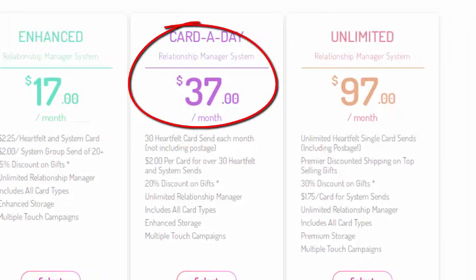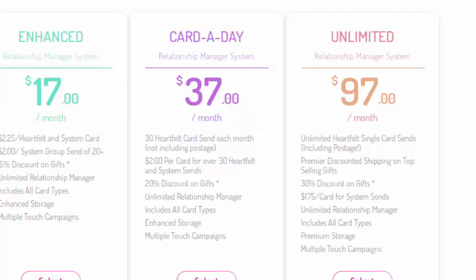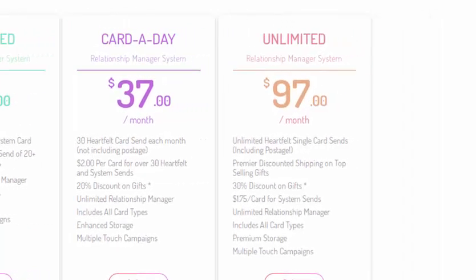For the $37 a month package, you send 30 cards. So you don't have to pay per card until it's over 30. And then you pay postage. So say you get the $37 a month package and you send 30 cards, you're going to pay just the postage on top of the 37. So that's going to be 30 cards times the current postage price, which right now is 55 cents. So whatever that is, I think it's $16.50. So 37 plus $16.50 is going to be your monthly cost for sending 30 cards a month.